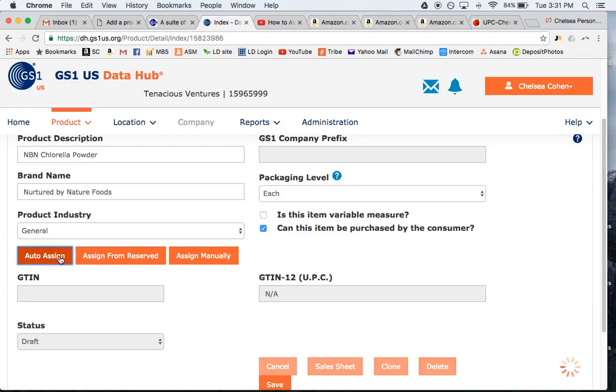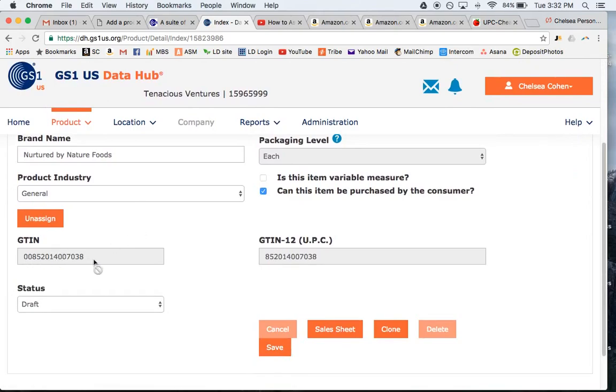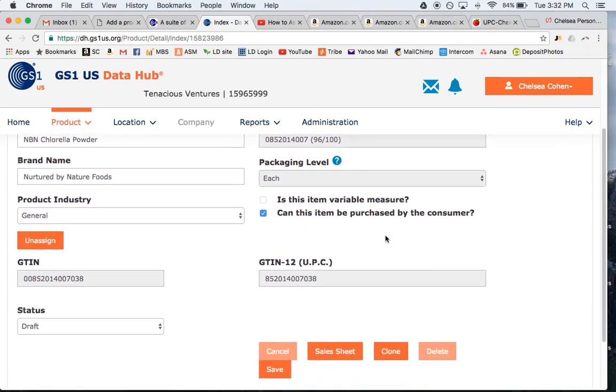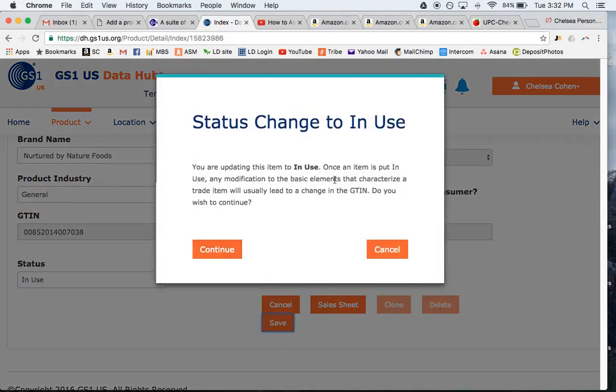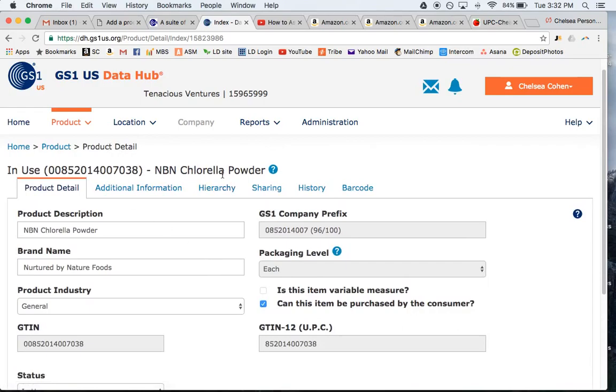I usually just do auto assign because I don't really care what the number is. And what'll happen is it'll just automatically use my company prefix and give me some product code there, okay? So you can unassign it, do it whatever way you want. I just auto assign because I don't really care what the number is. As long as it's registered and it's in the website, that's fine. So now the status is draft. We're going to change that to in use. And now you can save this, and it confirms. Whoops, I pressed the wrong button. Okay, good.